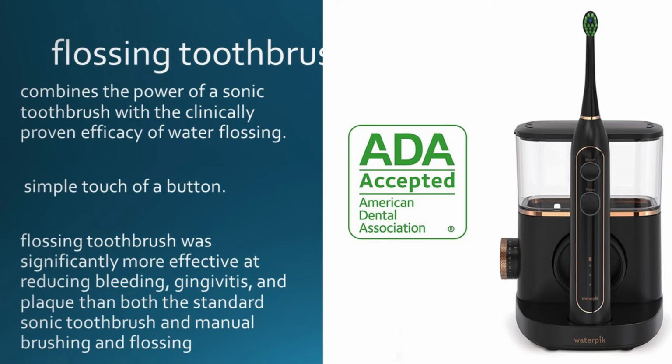A lot of studies show that the flossing toothbrush is much more efficient when compared to a standard sonic toothbrush, or compared to a manual brush along with dental flossing. So if you're a smart person seeking great oral hygiene, then switch over to the flossing toothbrush.